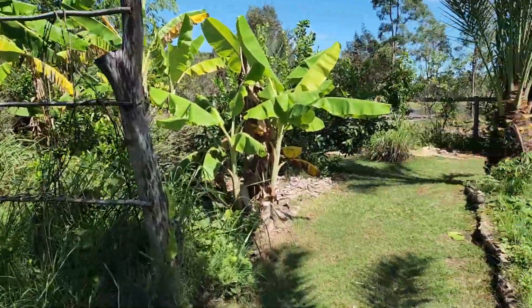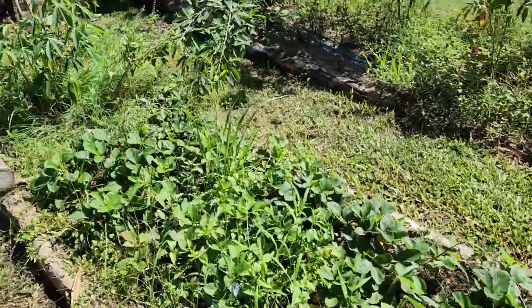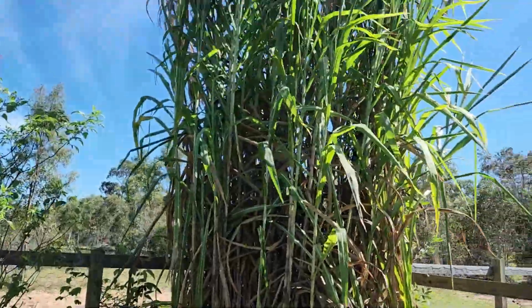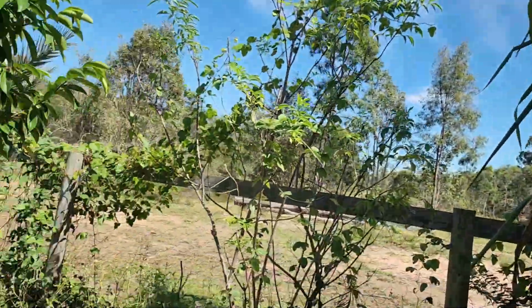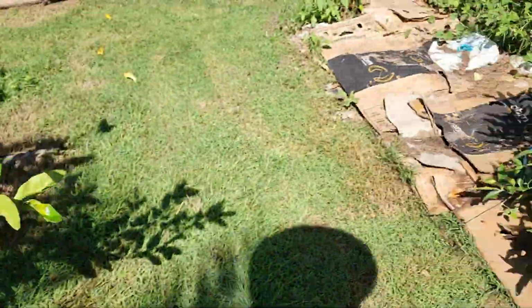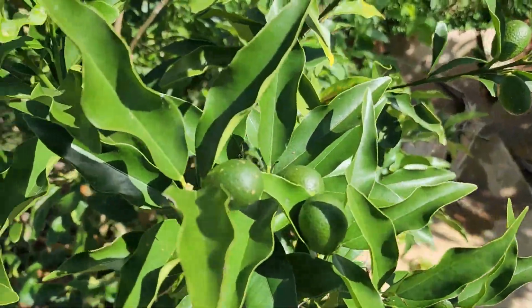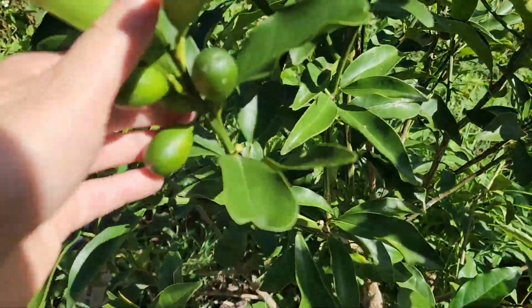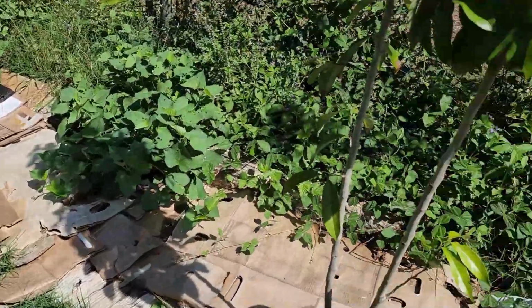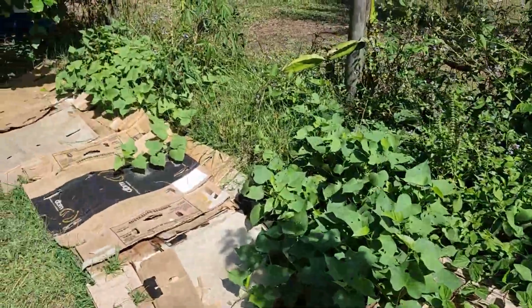All the trees are doing very well. Another place ready for cleaning, the strawberries. Banana grass as usual beautiful. Limes everywhere at the moment. Both our lime trees are loaded. The kumquat is ripening nicely. We will have quite a few fruits. So you can see lots of space for cleaning. But that's how it is, guys.